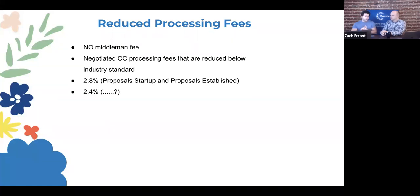We negotiated pricing with our merchant vendor we're using. And of course, this is going to affect the different subscriptions that you guys have. For those on our Proposals Startup and Proposals Established plans, we're going to be dropping down to 2.8%. As you guys know, it's a little bit higher than that right now. I believe it's at 2.9% with Stripe. We will be bringing that down. And as you can see, we're going to be going even lower, at 2.4%. We'll have more on why that's going to be lower in just a second.